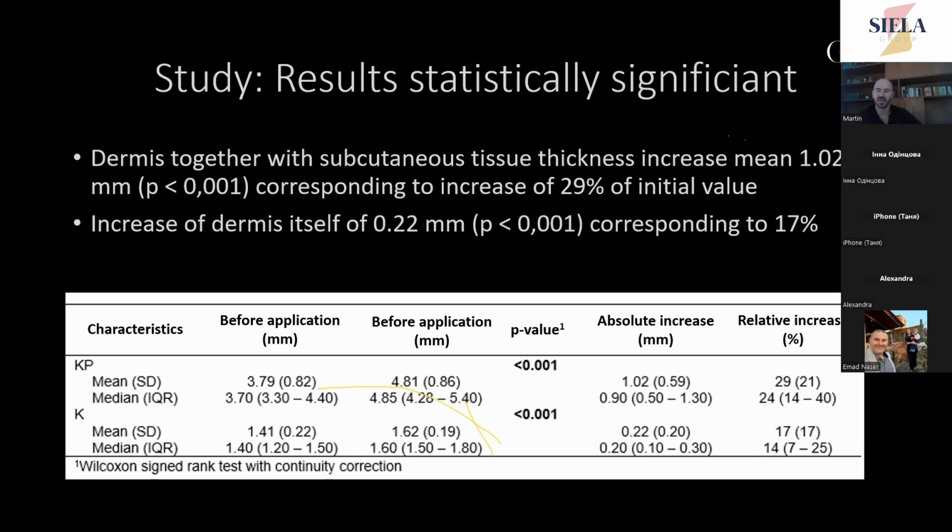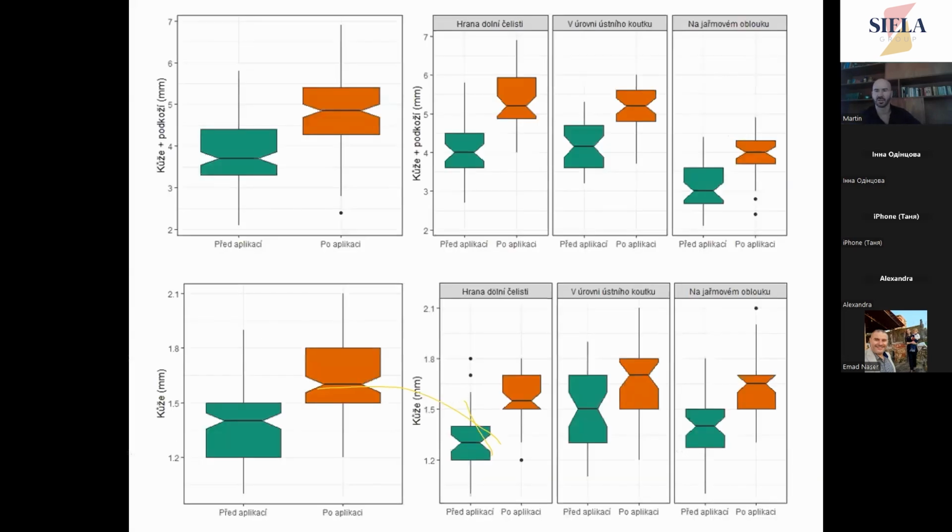Focusing specifically on the dermis itself, we observe a mean increase of 0.22 millimeter, corresponding to a 17% increase, again with a p-value less than 0.001. These findings highlight the powerful effect of Gouri in stimulating collagen production and thickening both dermal and subcutaneous layers of the skin. As shown in the table below, we applied the Wilcoxon signed-rank test with continuity correction.